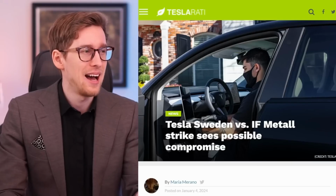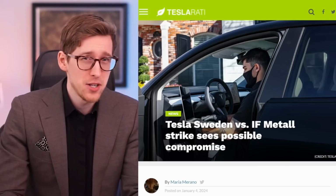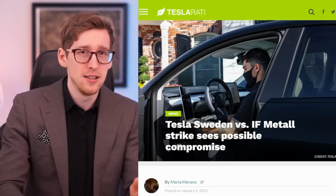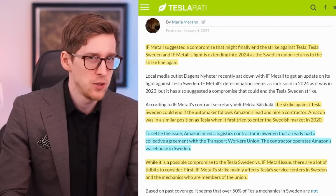I think IF Metal made a huge mistake trying to pick a fight with Tesla. I mean, Tesla doesn't have all that much presence in Sweden, so they could have just left Tesla alone. But instead, I think what's happening to some degree is other companies are going to look at what Tesla is doing and say, oh, okay, there's another way to do business in Sweden. We can just do it how Tesla is doing, because they just keep operating. All right.